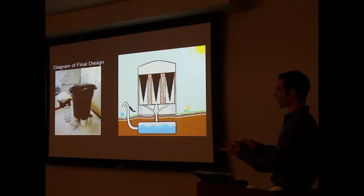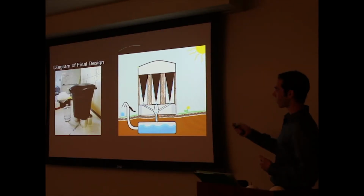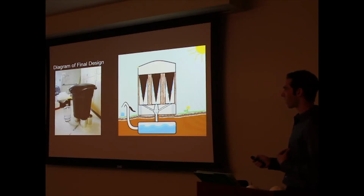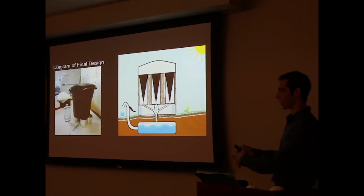So when this clay is saturated, it would be heated by the sun. This whole design gets hot to 100 degrees or 90 degrees, and it starts to expel the water I collected over the night. That water then condenses on these cones and then drips down through the drainage system into that one central collection chamber.